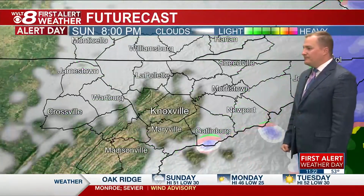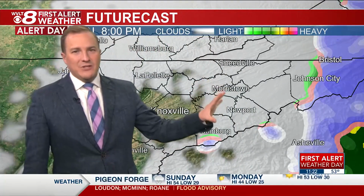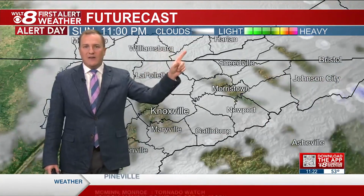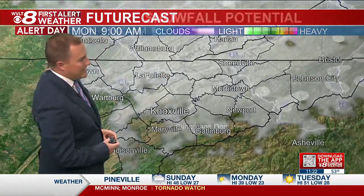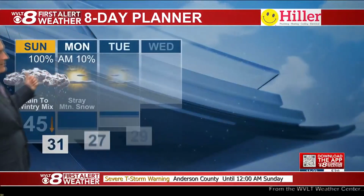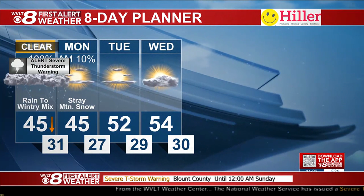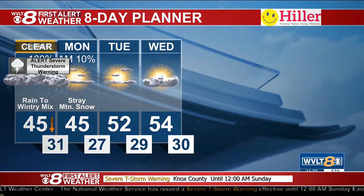And back to reality with the snowfall, right? We knew it was a slim chance of sticking. I think we'll see some snow flying briefly in the late afternoon, especially East Valley, eastern foothills, and the mountains. But sticking will be tough outside of the tops of the Smokies. As you see right there, Cherokee, LeConte, Clingmans Dome is where it's most likely. First alert 8-day planner still in severe thunderstorm mode. Let me get details on that. All right, this is that Knoxville storm, and let me check this brand new severe thunderstorm warning out.